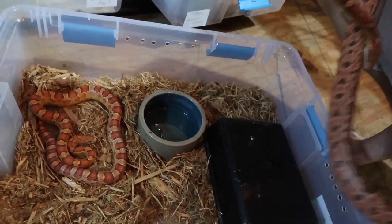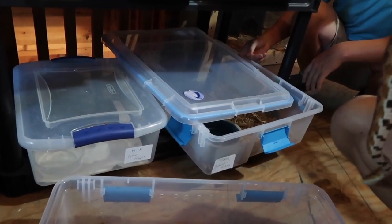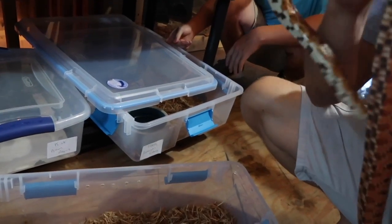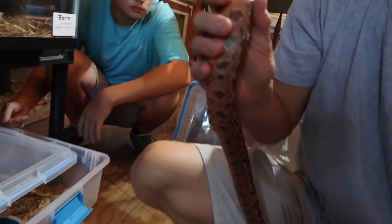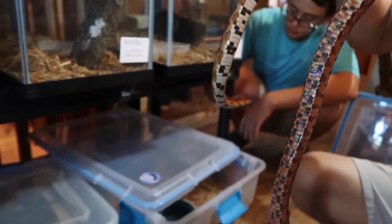Can you make a jug? It's kind of watery in here. Cool pattern. They're cool because they get up to like 5 feet. And they do have that same belly pattern that Adara has. They've got the cool checkered board. It's sick. I love that.